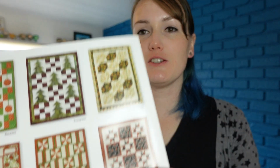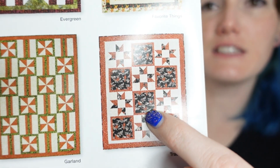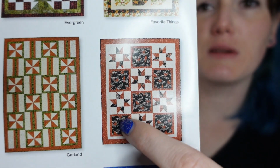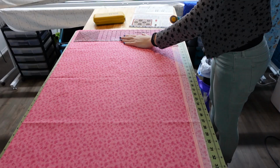And I think I'm gonna do this traditions one. So where the black is, that's where the cats are gonna be. And then the red is gonna be the pink. And then this creamy color is gonna be the white. I didn't want the white to overpower, so I kept looking at all the backs and the different patterns. And since we're still in no spending January, I am trying my best to use what I have and also not put a whole bunch of white on quilts. So that's what we're gonna do. I'm gonna get these all ironed out and then we're gonna start chopping.